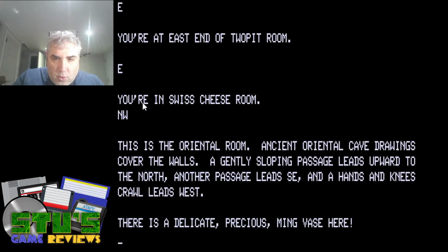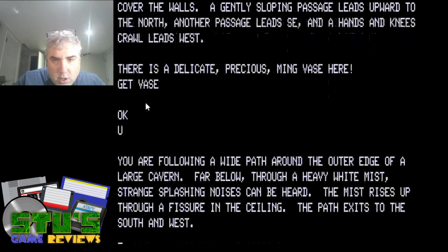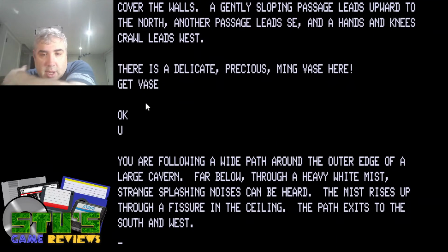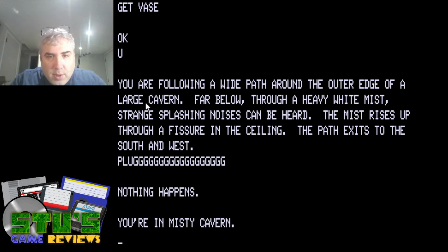This is the Oriental Room. There's a delicate, precious Ming vase here. So I can take the Ming vase. I can go up. It was a good joke because the game seemed to think it was funny. I guess I forgot that it only recognizes the first 4 letters of each word, so you can write plug. It's the same thing as plug.